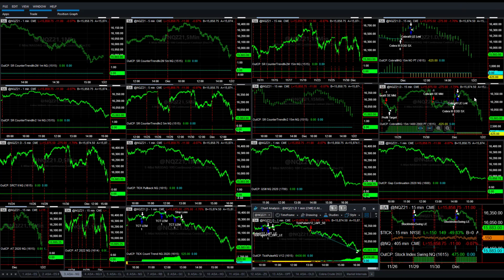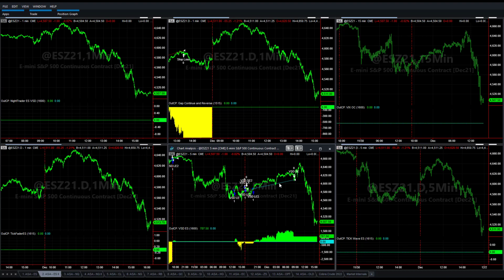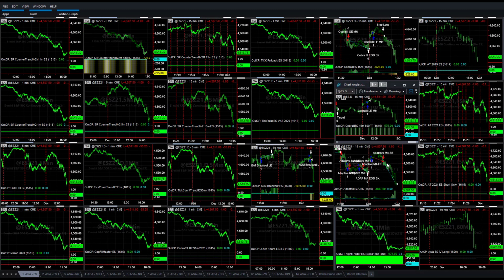Stock index swing, plus 475. Cobra 3 profit target and non-profit target version both lost, taking the long side of the trade. And tick count trend, plus 525. Let's look at the ES trades. VSD, plus 787. That was the only trade in this workspace. ES2, Cobra 3, minus 625. Cobra 3 profit target, plus 575.